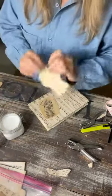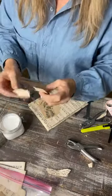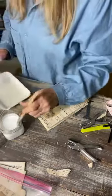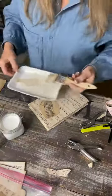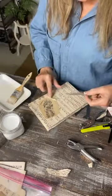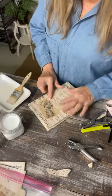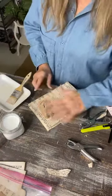Okay, and then I have some thick writing on this side, like from a children's book. So I'm going to maybe put a hunk of that here. Okay, I like that. I'll just butter it up here in this plate thing. I always save my meat trays. It's a great place to put your paint. It's a little thicker than a paper plate. I kind of like it. Okay, so we're going to stick that on there and flatten it out well.